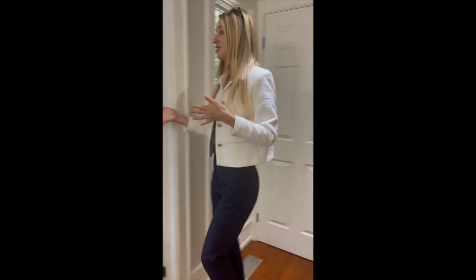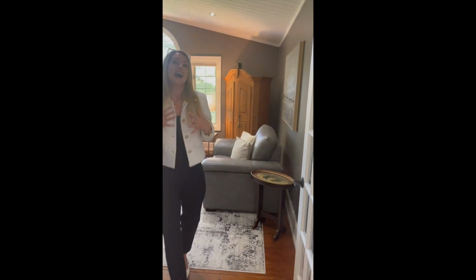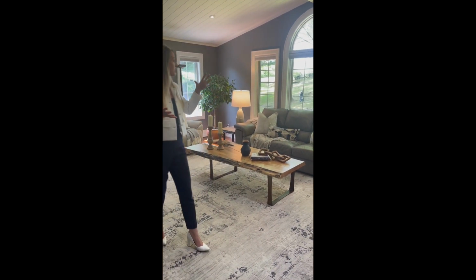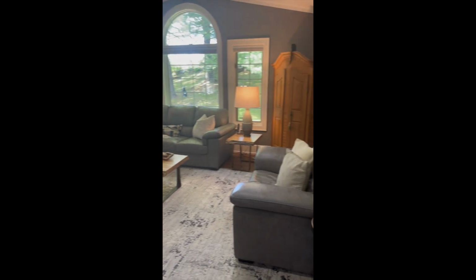So coming into our living room area, I love there is a slight vault in the ceiling in this space. This is such a comfortable area to unwind and connect and entertain. So I'll let you have a look at that. We've got beautiful picture windows, really great space.